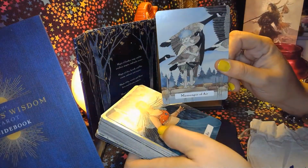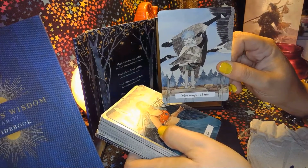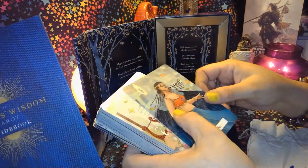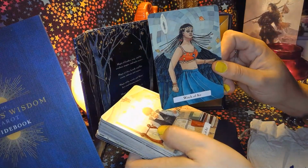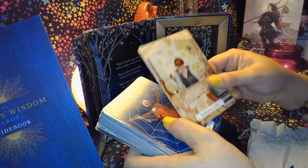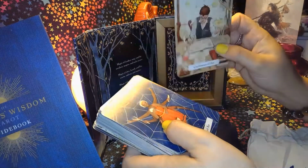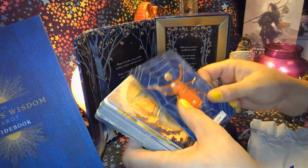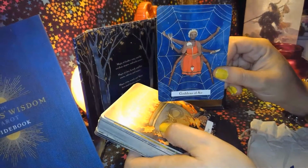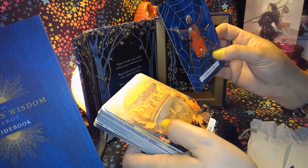The Messenger of Air. And we acknowledge that as the Page. And the Witch of Air, I guess that would be like the Knight. The Craftsman of Air would be like the King. The Goddess of Air would be like the Queen. Yeah, I can see that with that knife there.